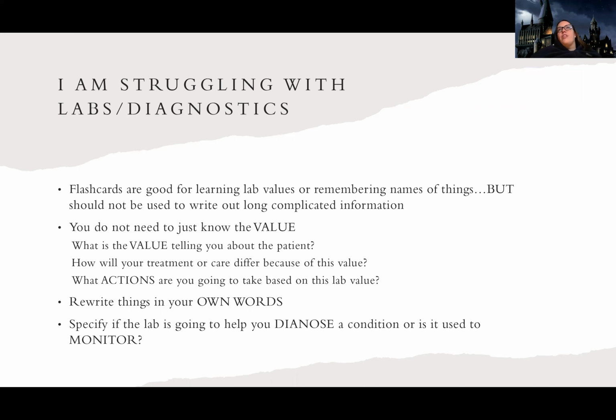If you write down the big fancy names and the big fancy definitions of all the labs and diagnostics, it's going to get really confusing. Make sure you're writing things in your own words, as it makes sense to you. Specify if the lab is going to help you diagnose.